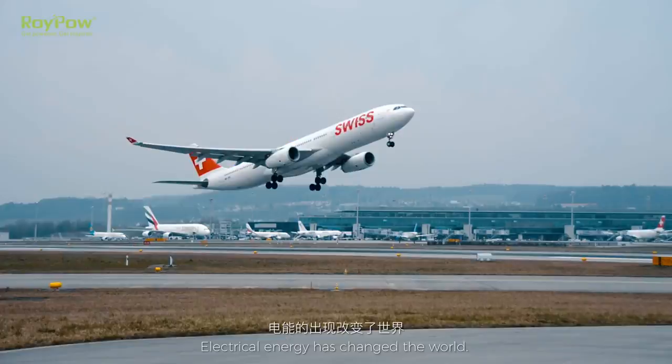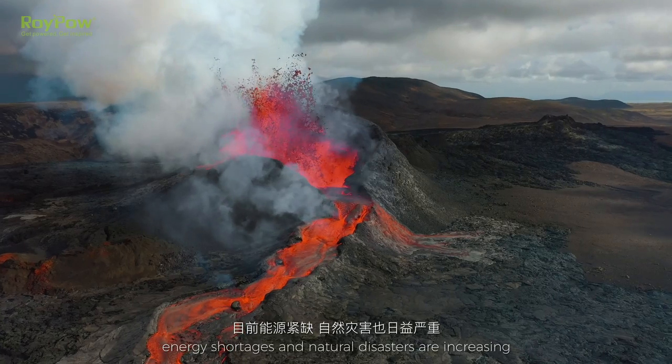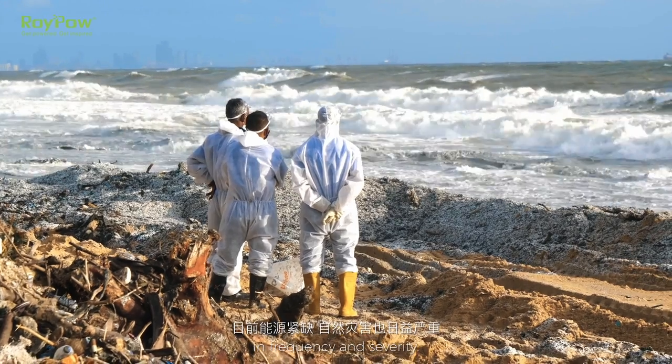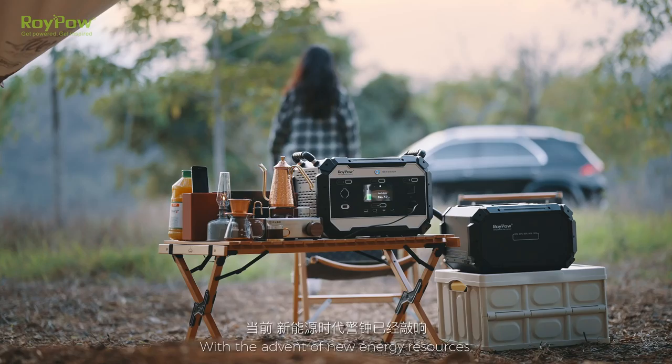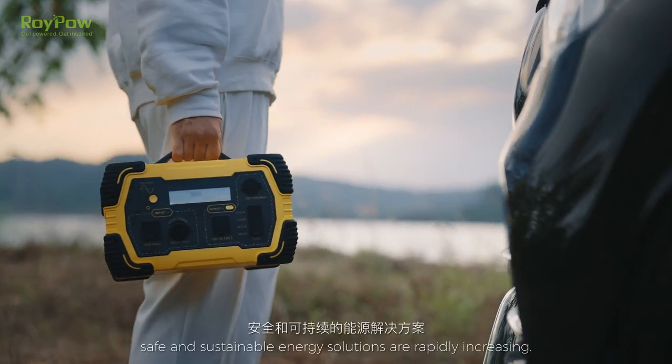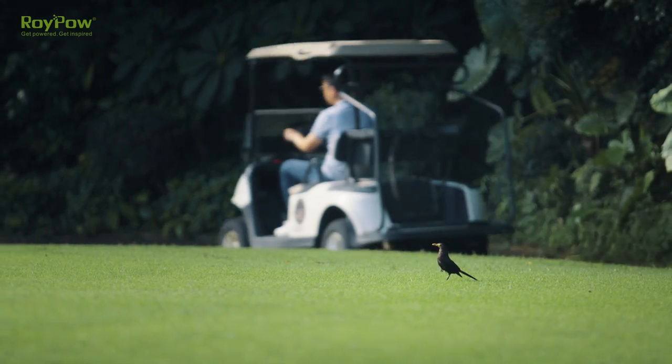Electrical energy has changed the world. However, energy shortages and natural disasters are increasing in frequency and severity. With the advent of new energy resources, the demand for more efficient, safe, and sustainable energy solutions is rapidly increasing.